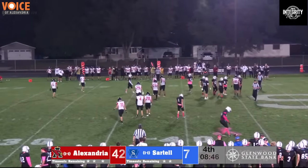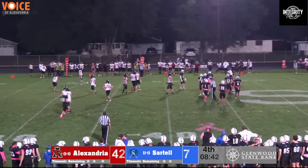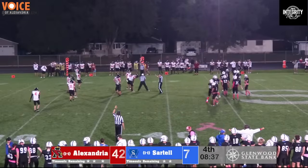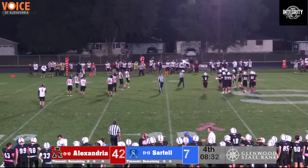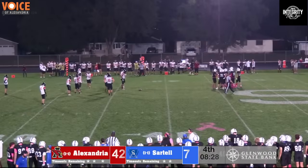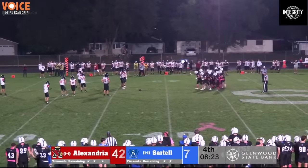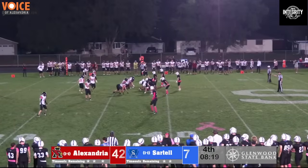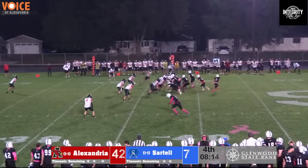The intended receiver was Jackson Knott for Sartell. Yeah, and it was Blake Scholl that had the hit on the quarterback right as he was releasing the ball. Sartell was able to score a touchdown on its last series, so the Sabres are trying to put together back-to-back scoring drives, but again, we do have the mercy rule in effect with Alexandria leading by 35, so the clock continues to roll even with incomplete passes.